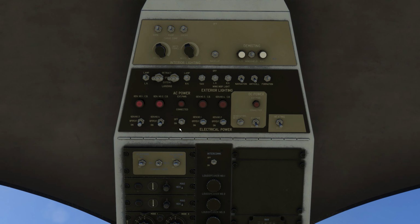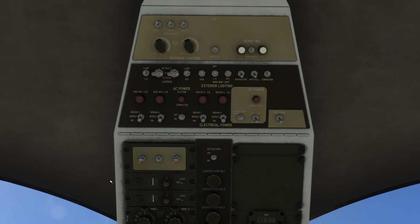That was one of the reasons why I had to abort a previous flight. My batteries died about 10 minutes into it. So that won't happen this time.